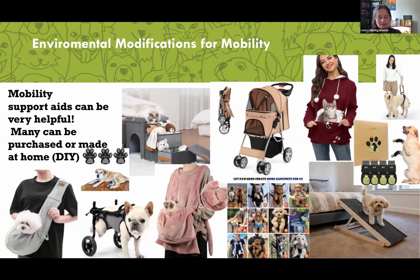So many of us that are caregiving, especially for older patients or patients that have chronic illnesses, notice that our loved ones have some mobility challenges. And that can be really hard when they are having to navigate the world, especially our homes, and go about their normal routines in a state where they're not as mobile as they may have been in the past. So I did a smattering of mobility aids that can be helpful for us and for our animal companions.